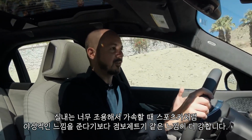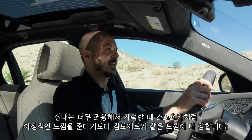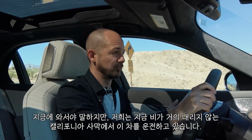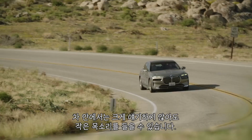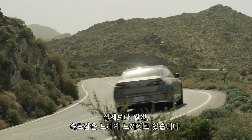You're obviously aware of the scenery passing by more quickly, but it's more the experience that you get in something like a jumbo jet than a sports car. Now, admittedly, we're driving this car in the Californian desert where it barely ever rains, so the roads are really smooth, but there's hardly any road noise. Even at motorway speeds, you can speak quietly and your passengers can still hear you. And actually, you feel like you're going a lot slower than you actually are.